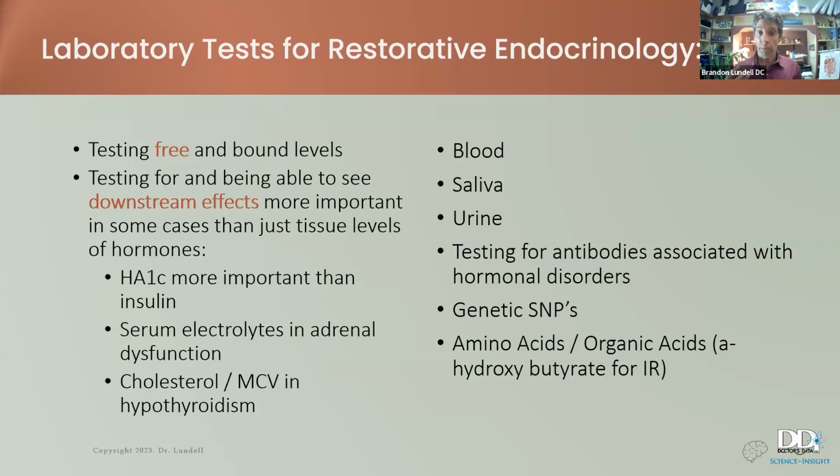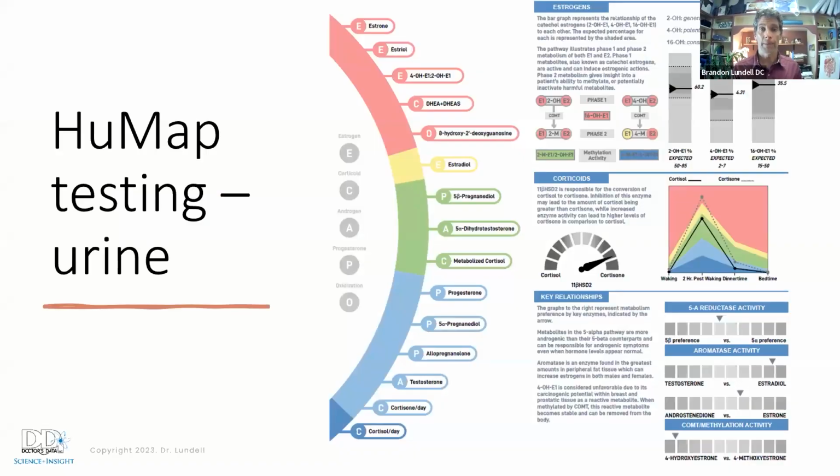So we look at blood, we look at saliva, we look at urine, like the HUMAP testing for antibodies associated with hormonal disorders, the testing for autoimmune, genetic SNPs, amino acids. These are all important in addressing not just number one of the restorative endocrinology list, production and secretion, but how are those hormones actually functioning in the body?